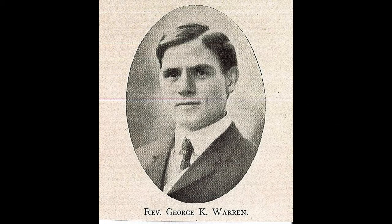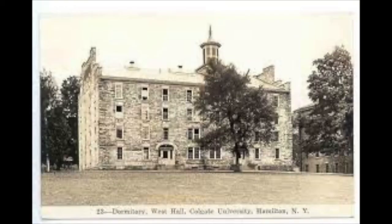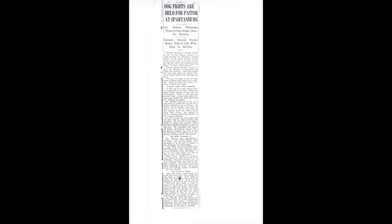Next assistant pastor was George Warren, born in Derbyshire, England. He attended the Southern Baptist Theological Seminary. Following his work at Southern, he went to Colgate University and Syracuse University before arriving at Rochester Theological Seminary in 1904. George graduated from RTS in 1907 and was called to serve as assistant pastor at LABC starting in 1908.